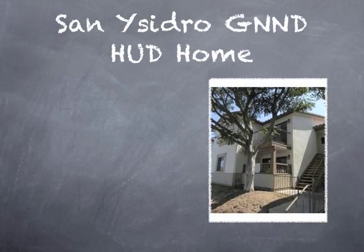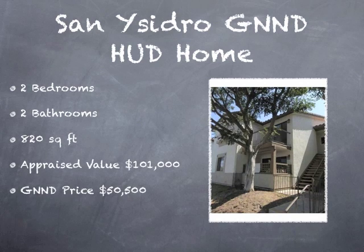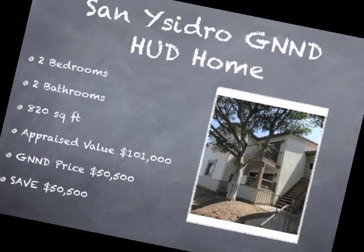This is an example of one of the Good Neighbor Next Door properties that was in San Ysidro a few months ago. It was a 2-bedroom, 2-bath, 820 square foot condo. The appraised value was $101,000, and the Good Neighbor Next Door price obtained the property at $50,500. They saved 50% on the purchase of this home.